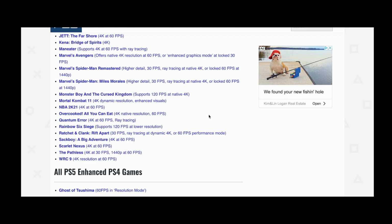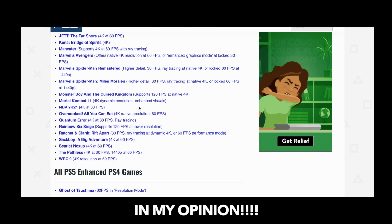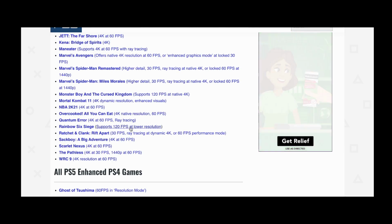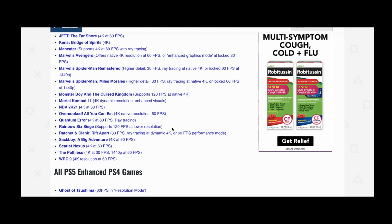But all of y'all getting sold into this 120 FPS, thinking you're going to get 4K HDR 120 FPS, that's a pipe dream, man. That's a pipe dream. 4K 60, native resolution 60 FPS. All right, supports 120 FPS at lower resolution.